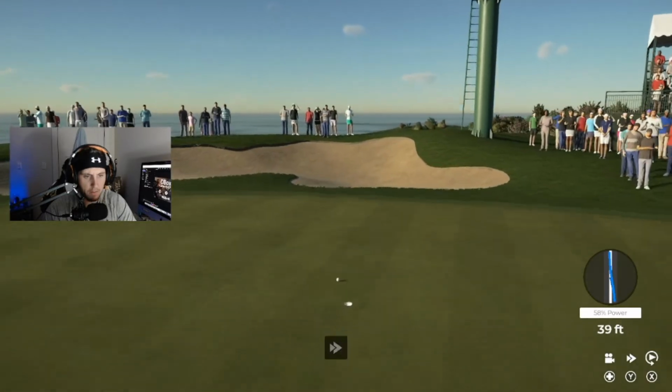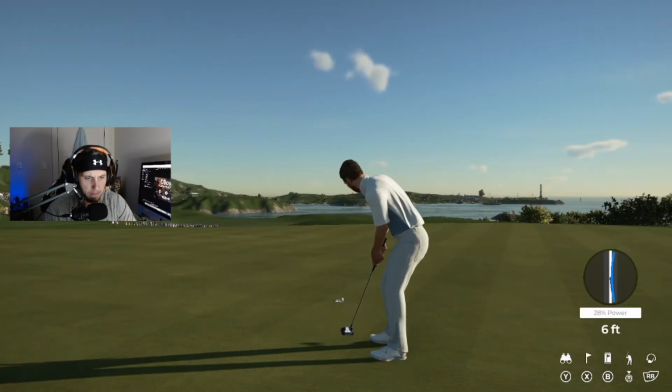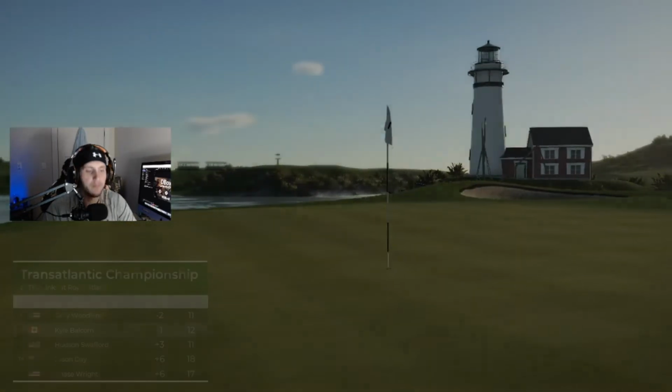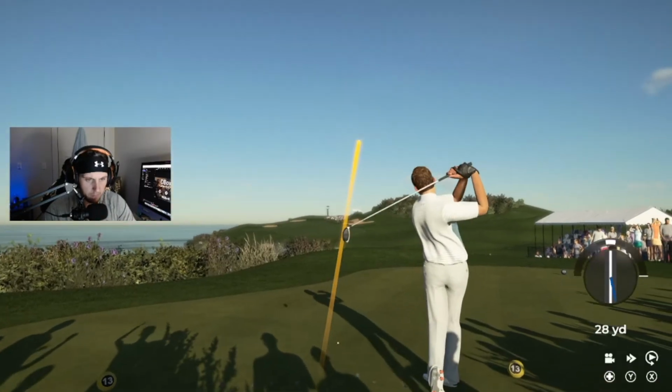Too much power. Okay, steady now. Good chance this one, right on 6 feet. Oh my goodness. Nicely holed. And for par, these putts are killing me. Gary Woodland, one stroke clear of the field. It's time to begin this par 4 hole.